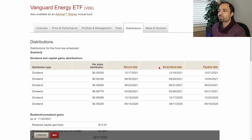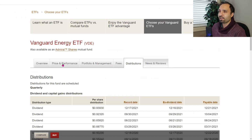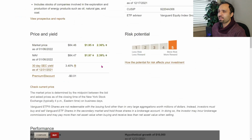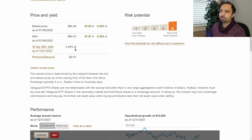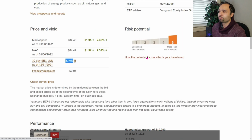By the way, in terms of the distribution for this fund, it is paid on a quarterly basis. And if you look at the yield for that, it is showing to be at 3.40% based on the 30-day SEC yield as of the end of December 2021.